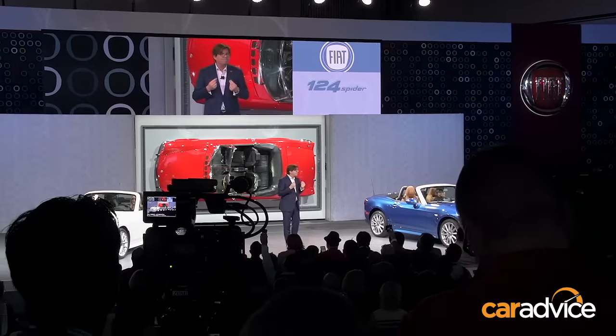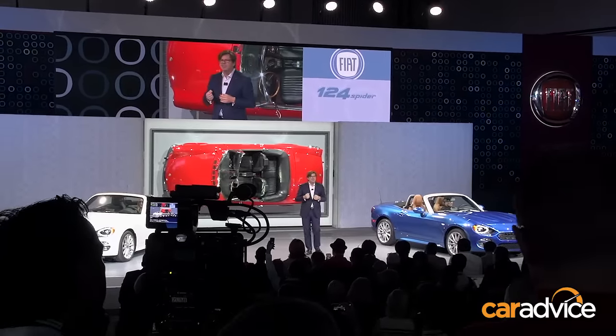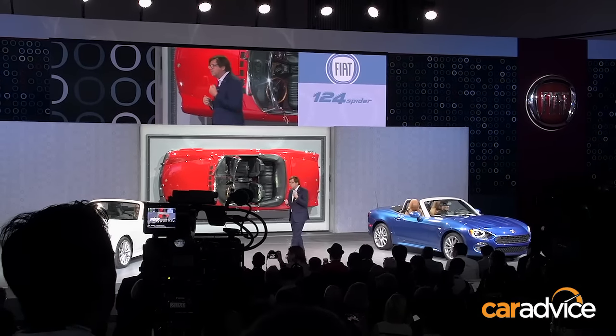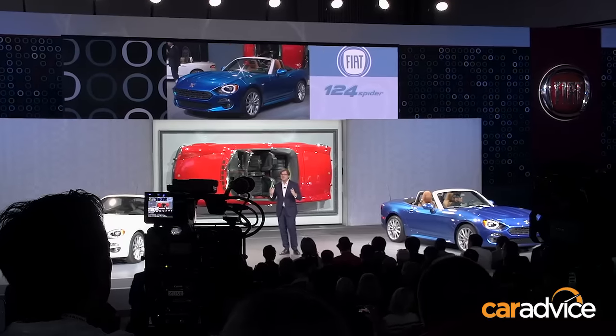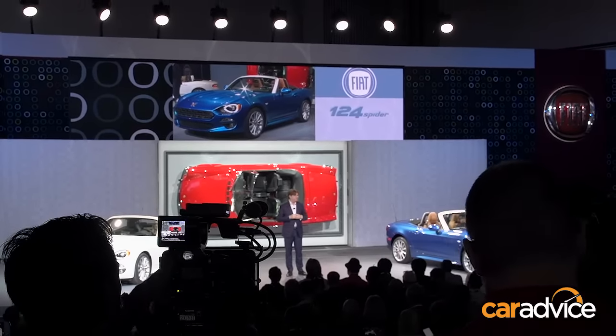The soul of Italy. It's not Italian because of a badge. It's Italian because of something that runs deeper than its Italian engine, speaks louder than a note of its tailpipe. It's not something we'll necessarily see or even hear. It's something that you can only feel. And that's the heart of everything Fiat.